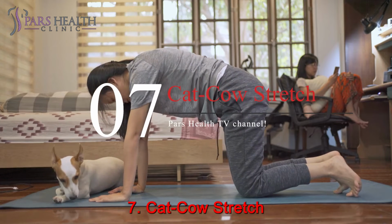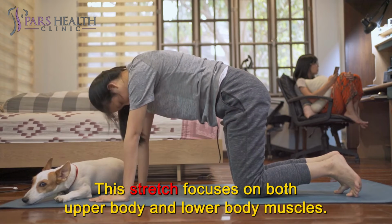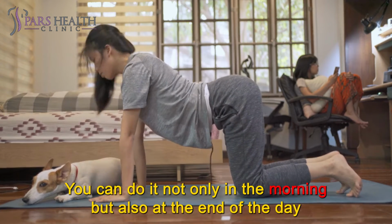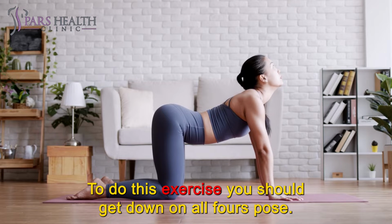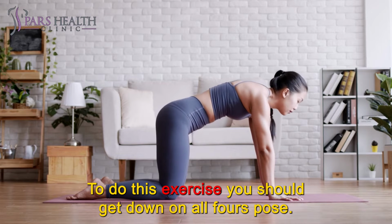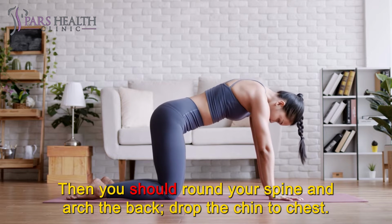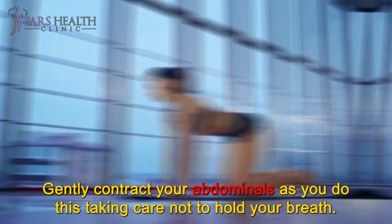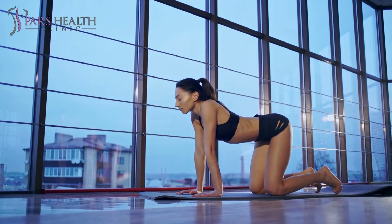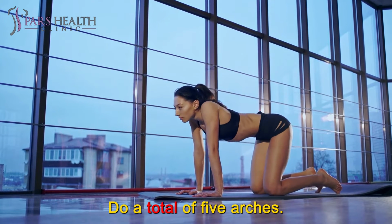Number 7. Cat-Cow Stretch. This stretch focuses on both upper body and lower body muscles. You can do it not only in the morning but also at the end of the day to relax your muscles and joints. To do this exercise, you should get down on all fours pose. Flatten your back. Then you should round your spine and arch the back, drop the chin to chest. Gently contract your abdominals as you do this, taking care not to hold your breath. Hold for 5 seconds, relax and repeat. Do a total of 5 arches.